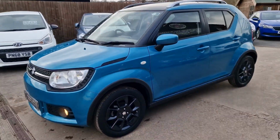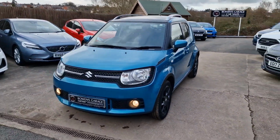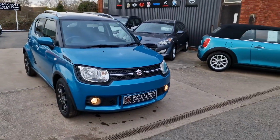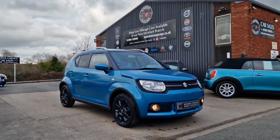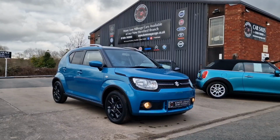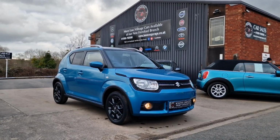Finance is, of course, available. If you have a look on our website, we've got a calculator, and the car will come supplied with a fresh MOT. We'll also be servicing the car along with two keys and our standard 6 month nationwide covered in-house supplied warranty. And we do work on an appointment only basis, so if you would like to come and view, please do get in touch.